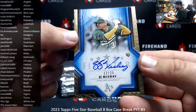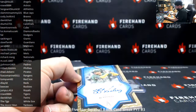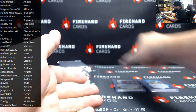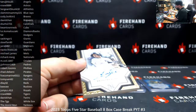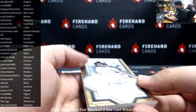Number 25, JJ Bladé, Athletics, blue auto. Athletics for Sergeant Skunk. Hey, there's another base out of Anthony Volpe, Yankees, the assist man. Not to be confused with the dope man.